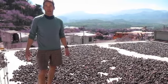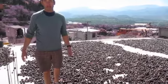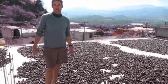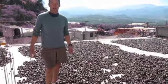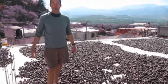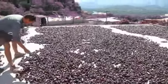It's been a terrible year in Cuicatlan for chihuahuas and all peppers in general due to the mass amount of rain they got in September and October. We've just bought about 10 kilos and we're taking them back to Oaxaca, and we're very happy that we found some of the largest, darkest, most beautiful chilies in a bad chili year.